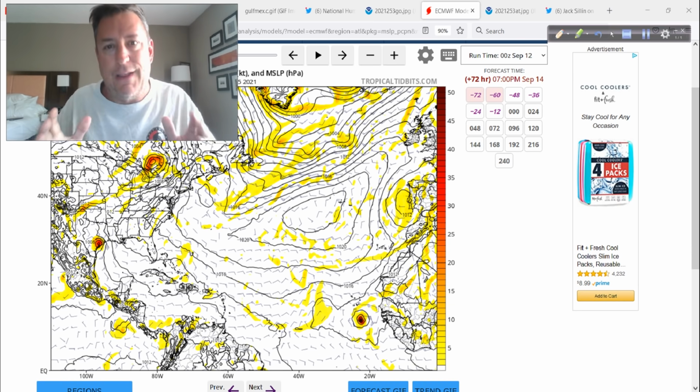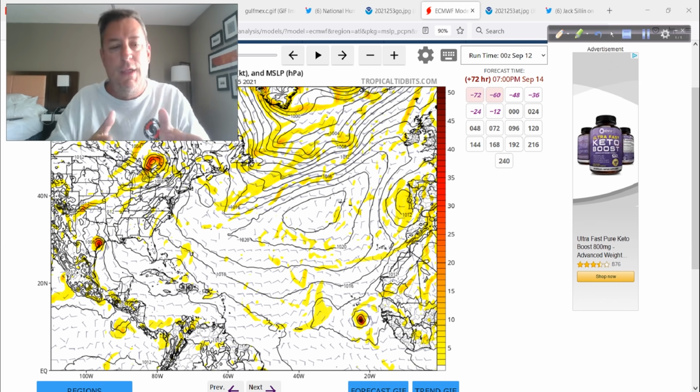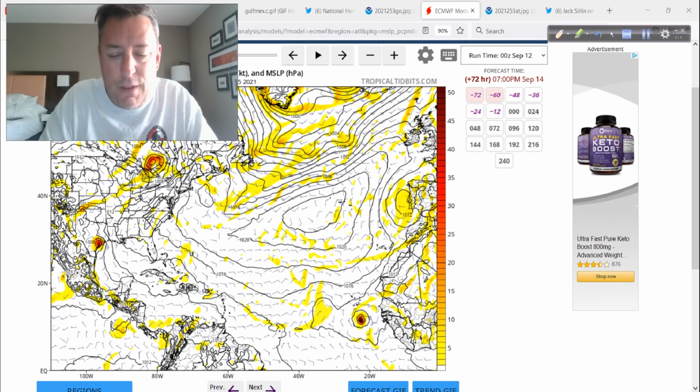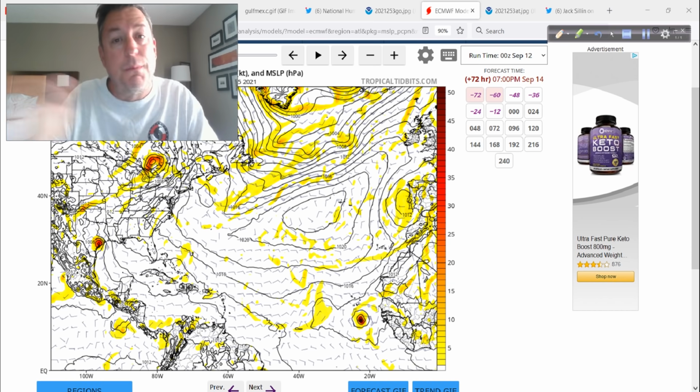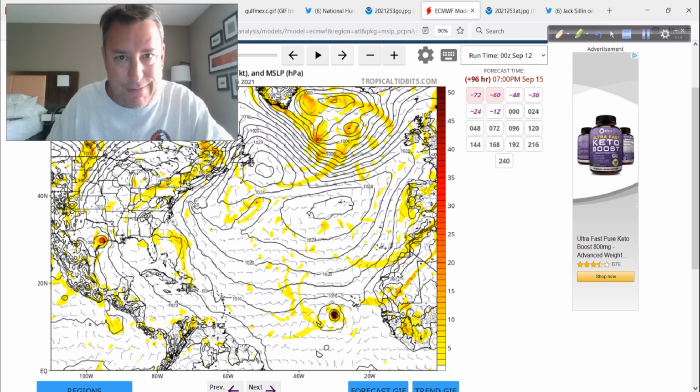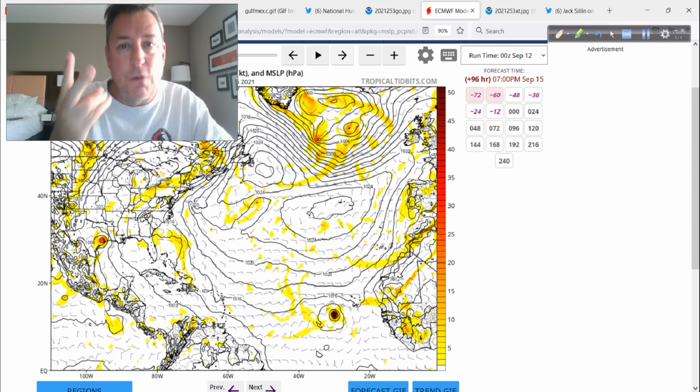Those regions get a pretty substantial surge with that constant onshore flow, and this coming in from the south will just push that water towards you. So it doesn't take a hurricane to give you problems similar to a hurricane. And the slow movement of it, let me just go back. This is 48, that's 72, that's 96. It hardly moves in 2 days.